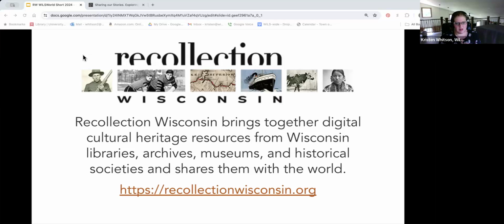And what that really means, and what we're going to talk about today, is that Recollection Wisconsin guides Wisconsin organizations, community orgs, historical societies, libraries, through the process of bringing their historical collections online. We aggregate them and we share them with the world through the Digital Public Library of America. I'm going to explain what all that means.